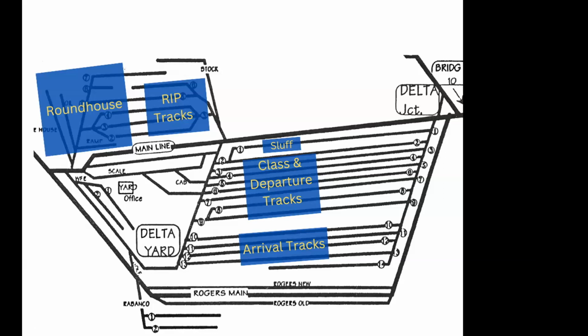So the trains departed out of the same tracks that they were built in. And then we had tracks 10 through 13. We used those as our arrival tracks. The train would come in and double over. And normally, like you pull in 13, double to 12, or you pull in 11, double to 10. That's how we normally did it.